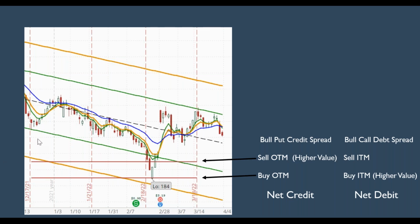Now let's just take an example here. Let's put on a spread right here, and let's look at putting on a bull put credit spread and a bull call debit spread. What you're doing is you are going to sell one out of the money, and then you're going to buy one further out of the money. This one has a higher value. So you're going to get a net credit because you're selling this one that has a higher value.